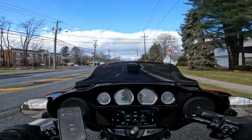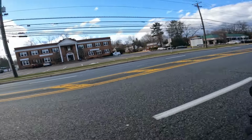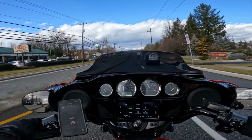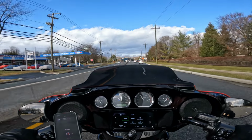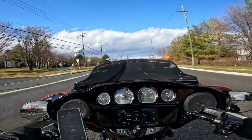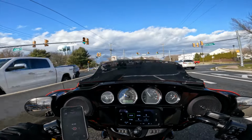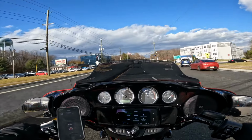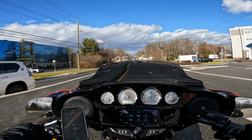So I came across this bike. I saw it listed on Joe's Bikes. It was like perfect, almost too good to be true. And I jumped on it. I got a U-Haul motorcycle trailer. My wife's Subaru Crosstrek has a hitch on the back, and in one day, I drove 4.5 hours up to New Hampshire, got the bike, and drove 4.5 hours back.